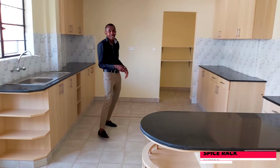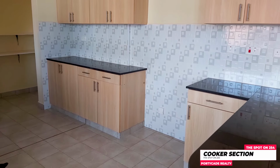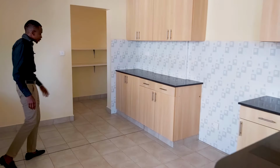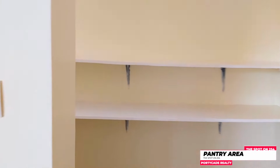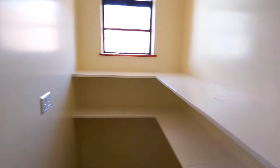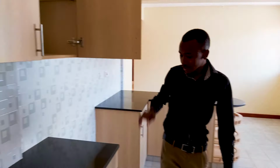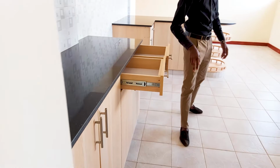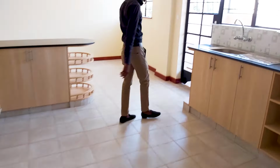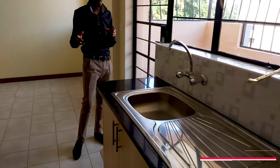Anyway, away from that, we have an allocation from where you can put the cooker. Have a look at it. And onto this other end, we'll have the pantry area. This is where you have enough storage for the nyanyas, vitungu from Ushago. That's where you have to put them. The storage is big, it's enough for you guys. You can do so much with it. On this other end, it's a single sink. I know maybe it can be a bit small for most of the people, but it's something workable.